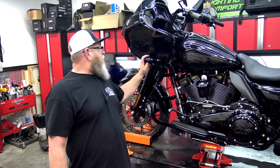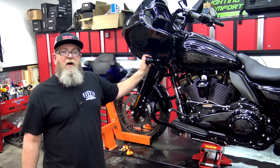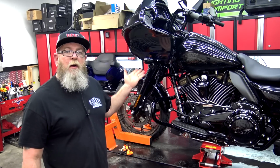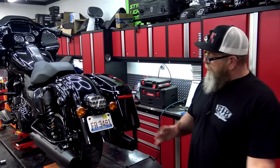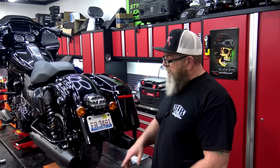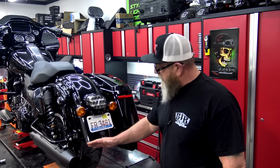Yeah, so if you got like a 1967 Chevy pickup truck sitting in your driveway, you got the same turn signals. 2023 Harley-Davidson, bruh. So let's move to the back of the bike. What you're looking at here is pretty much a Road King rear end, right? No fender extension here, no tri-bar light at the bottom. You got the short fender.